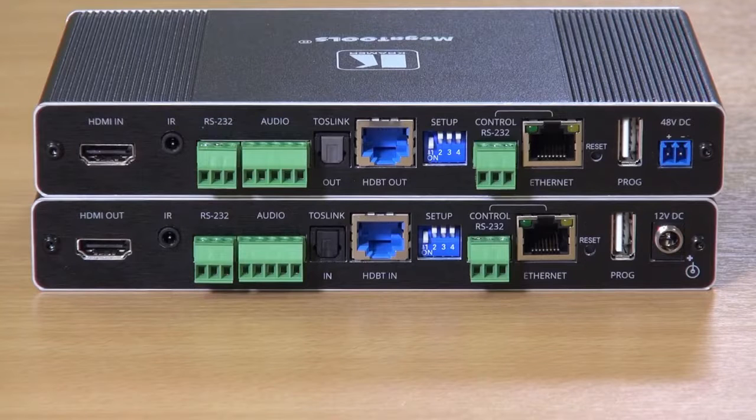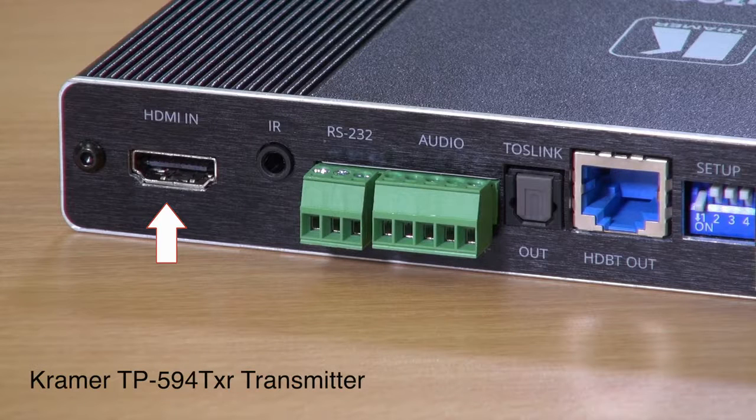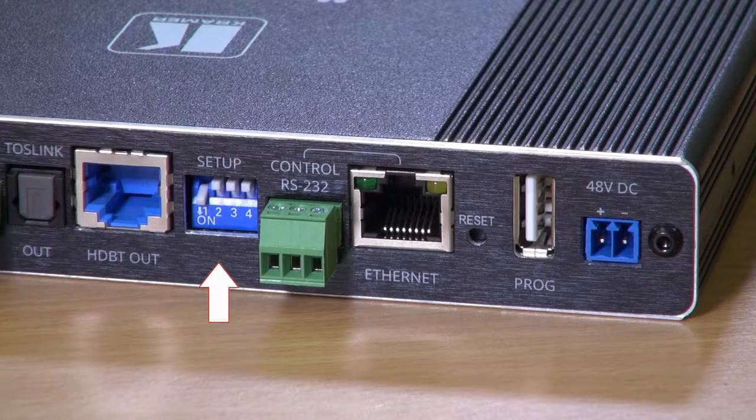In a second, we're going to look at the front and the back of the units so that we can see what connections are provided. Looking at the back of the transmitter, we can see the HDMI input, a 3.5mm jack for IR, a 3-pole terminal block for RS-232 to be tunneled through the HDBaseT. There's a 5-pole terminal block for balanced stereo audio, a Toslink connector, a port for HDBaseT, dip switches, an RS-232 port to control the functionality of the transmitter, an Ethernet port, a USB port for firmware upgrades, and a 48-volt DC input that can provide PoE to the receiver.